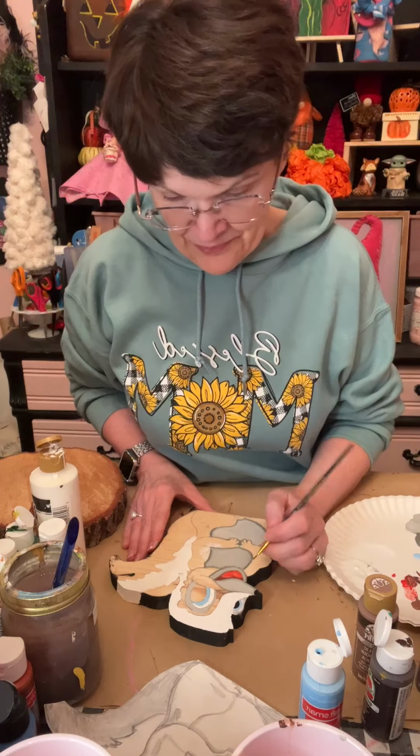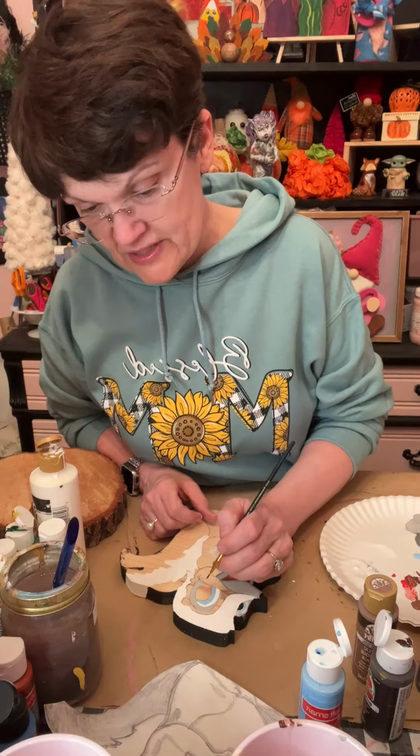Pepe Le Pew. This one's actually like Flower, it's supposed to be, Miss Linda. But Pepe Le Pew was cute too.